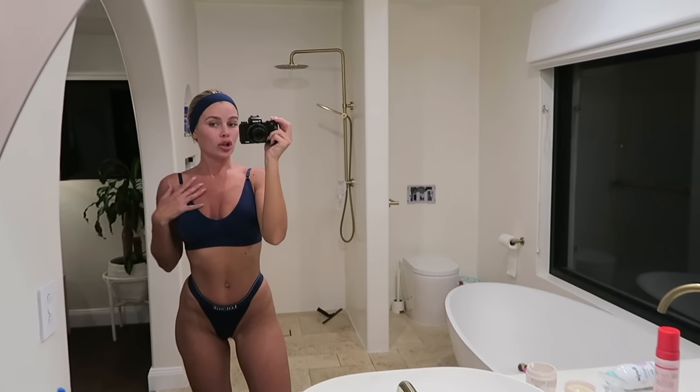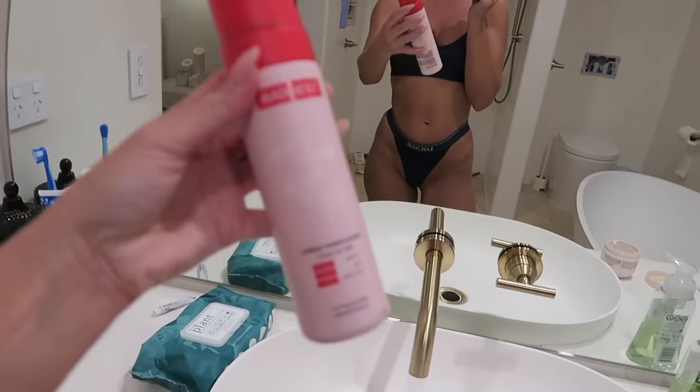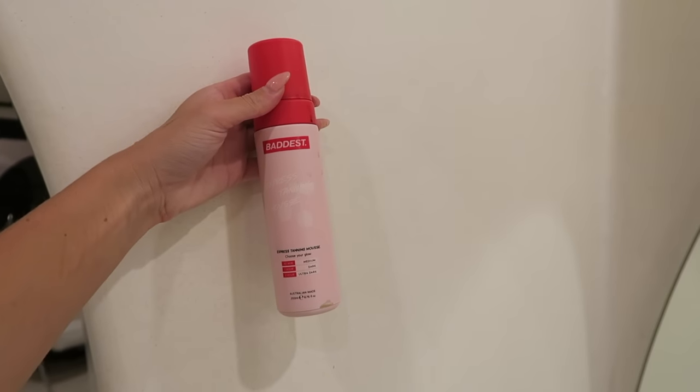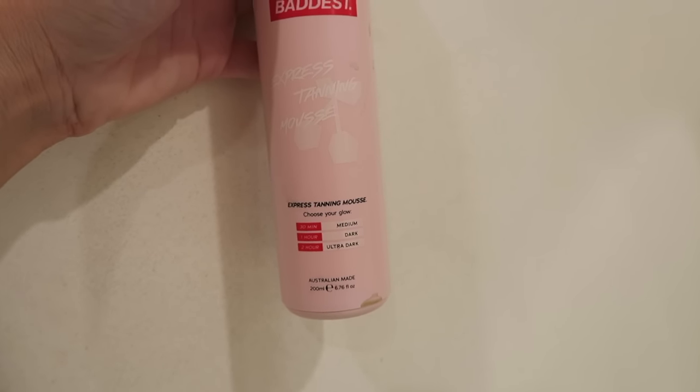So I'm going to do my tan because I have the GPA shoot tomorrow. And I'm going to show you guys my tan routine, what I do. This is the tan I've been using. Just ignore my mitt. It is filthy. It's SLS and paraben free, Australian made, and you can choose your own shade. So medium, 30 minutes, dark, 1 hour, 2 hours, ultra dark. I'm gonna sleep in mine because I have a tan onesie so it doesn't get on the sheets.